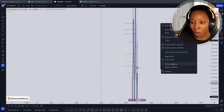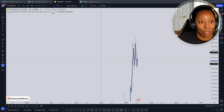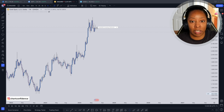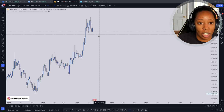So let's remove all of our drawings. We don't use any indicators, except for the sessions one, but let's go ahead and hide that really quick. There's a hide. There we go. Okay, great. So now we've got a clean chart. Now we have all of this price action. I do have some alerts. I think I probably will close these because these were based on things that I was seeing throughout the week. Actually, I'm going to keep that one because that's a really major one. We're going to talk about that in a second.